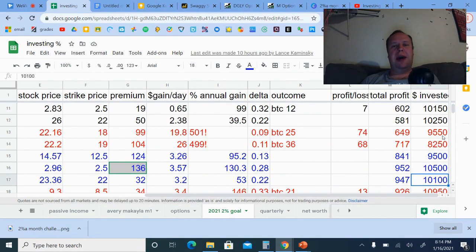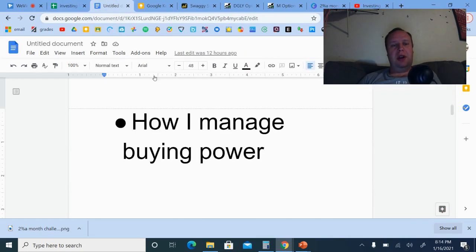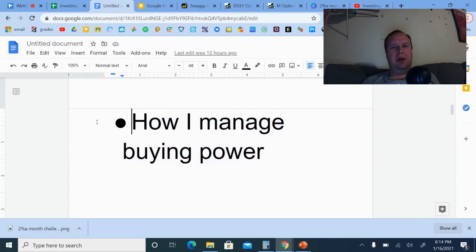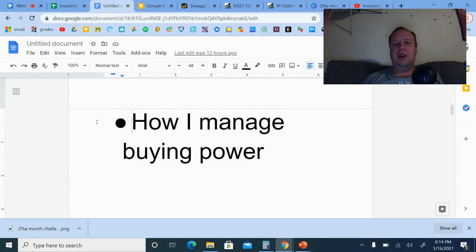So in terms of my buying power, I'm not using margin. This is all in a Roth IRA. I do that for tax reasons, but also I have a lot of my money in the Roth IRA, so I might as well go with it. And how I manage my buying power, I want to leave at least a few $100s available to buy to close positions if needed. But in general, for this strategy, I'm trying my best to make sure that as much funds as possible are actually going into trades.